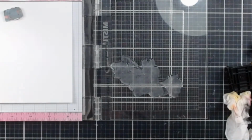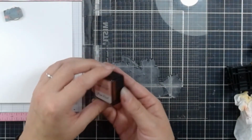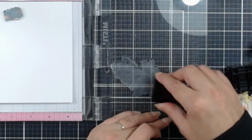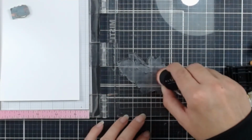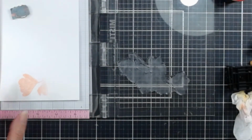I'm going to go with pinks again, because I have them out. So I'm going to go with the pink pearl, and I'm just going to add that to this flower, and I'm kind of going a third. Now I don't want this harsh line, so I'm just going to take a blending tool and blend that out. You can do it with a sponge or a makeup brush as well. Okay, so there is that part.